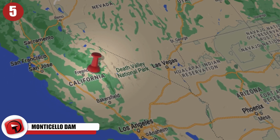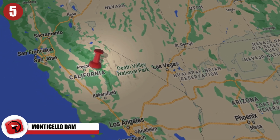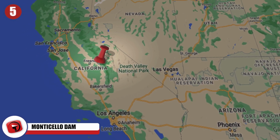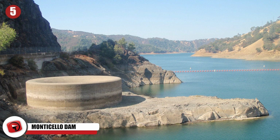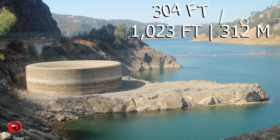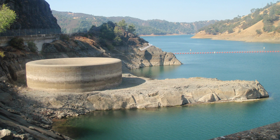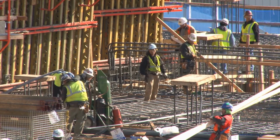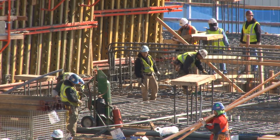Number 5. Monticello Dam. The Monticello Dam, located in Lake Berryessa in the Vaca Mountains, California, is a beautiful tourist destination. Here you'll find this impressive arch dam, which is 304 feet high and 1,023 feet long. It also has a reservoir stretching 26 miles. After a 4-year construction period, the dam opened in 1957.